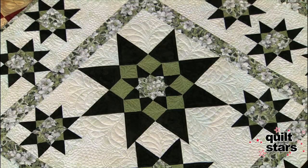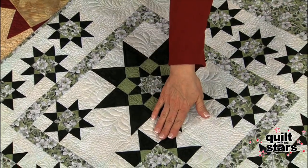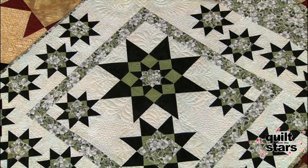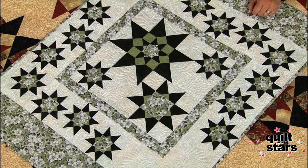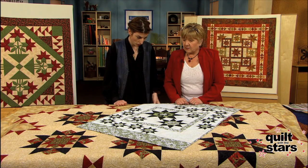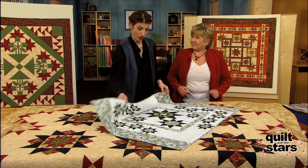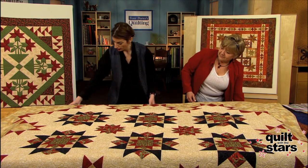I have three different patterns for this particular project. One pattern is a table runner that just uses the medium-sized star, and then we have the wall hanging here, and then I couldn't quit making these things once I got started and realized how easy it was. So I ended up with a queen size quilt. It's a real pretty quilt, done with scraps. Use those scraps.